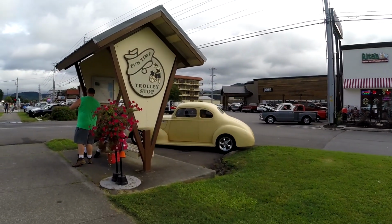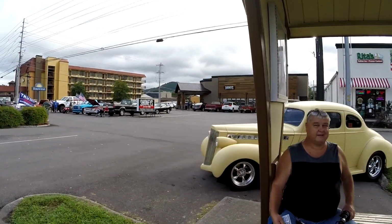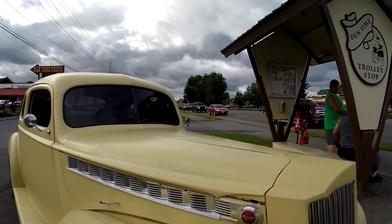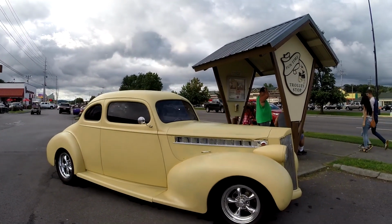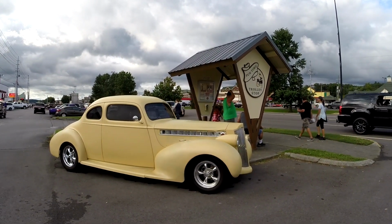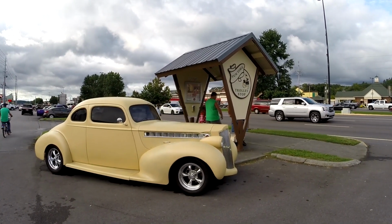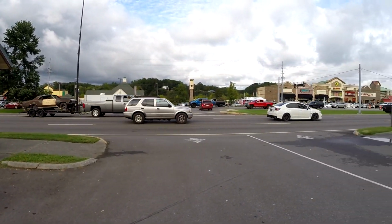Let's go over and see what this one is. I kind of figured. Look at that. It's got a Packard front end, but it could be a Packard. It says Henny, but I don't know about that. Nice looking, big car. If I was guessing, it's probably got a flat 12, inline 12 cylinder engine in there. Big car.